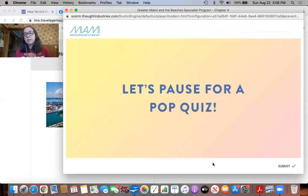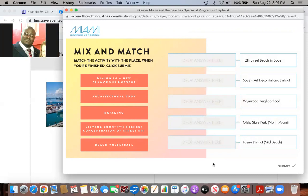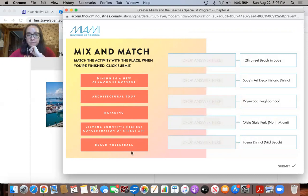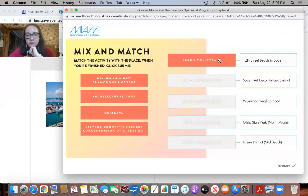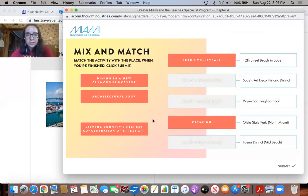Okay, pop quiz. Here we go. Match the activity. So we have a whole bunch of them. Let's see if we can figure this out. I'm thinking beach volleyball is the 12th Street Beach in South Beach. Okay, that makes sense. And I think kayaking would be in Oleta State Park, right? Yeah. All right, so we got the outdoor stuff there.